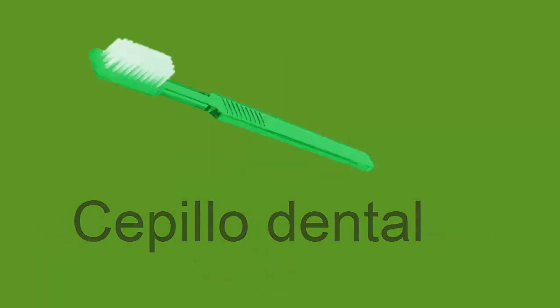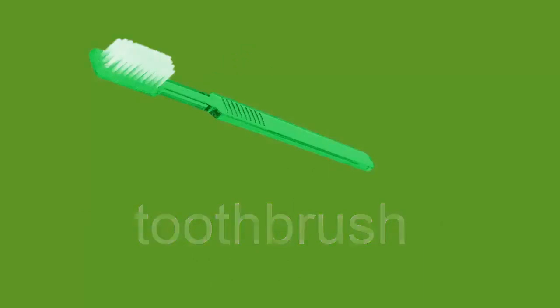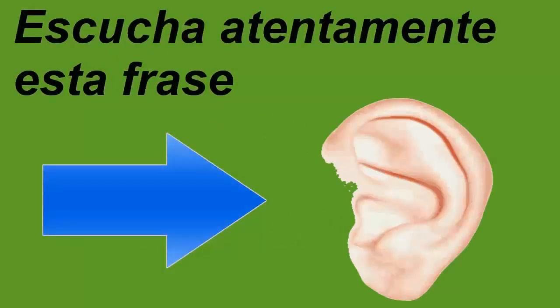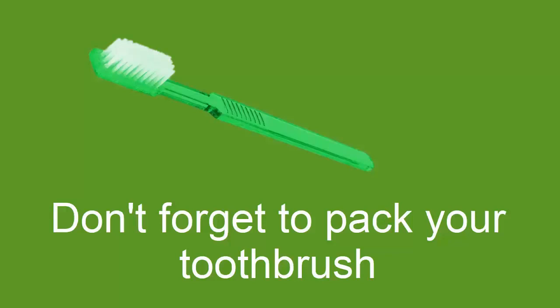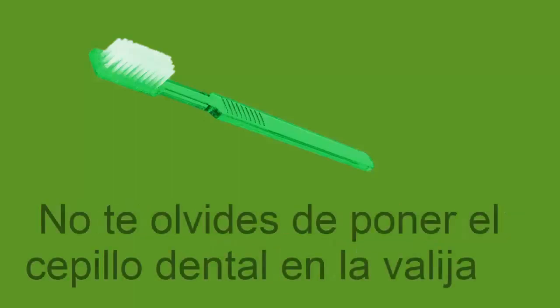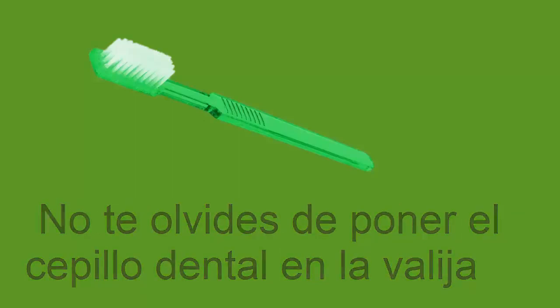Cepillo dental. Toothbrush. Don't forget to pack your toothbrush. No te olvides de poner el cepillo dental en la valija.